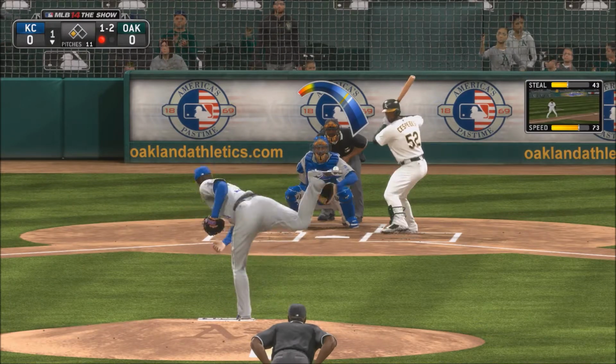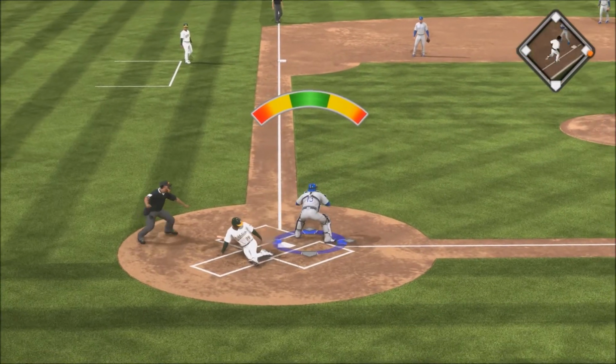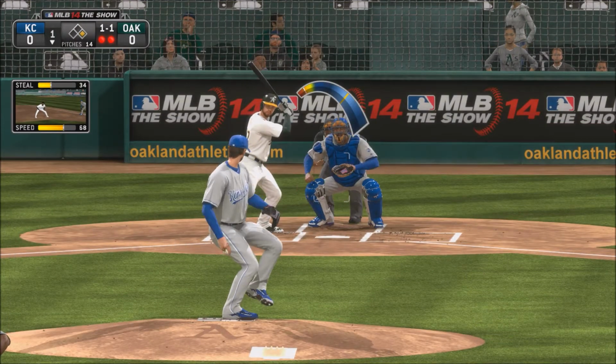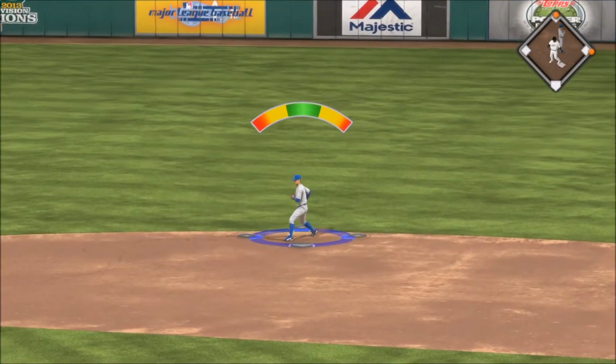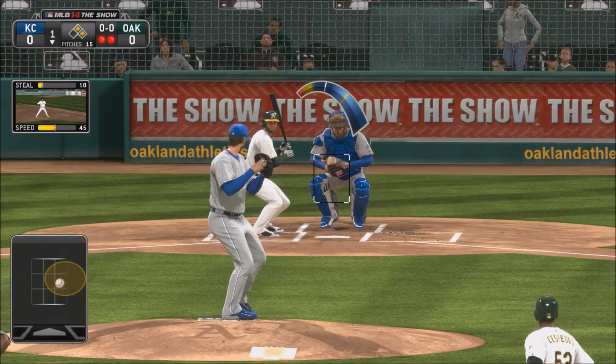1-2 count to Cespedes, and the pitch. That's going to be fielded by Moustakas, who's going to throw over to home plate, and he will get the out. That will preserve this game at a 0-0 tie right now. But Niemann's going to give up another hit right there, so runners are going to be on first and second now. So let's see if the Royals can hold up right here with 2 outs in the inning.